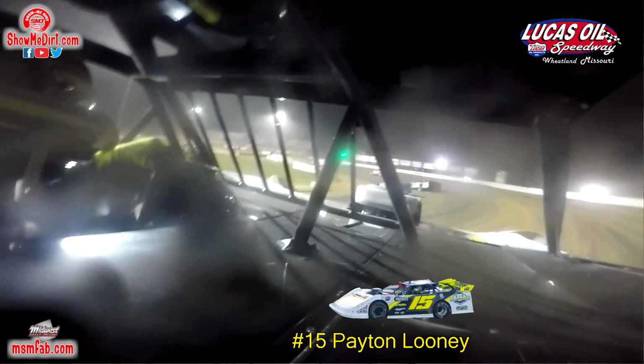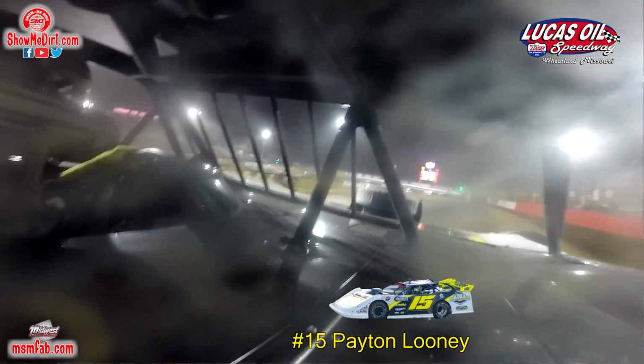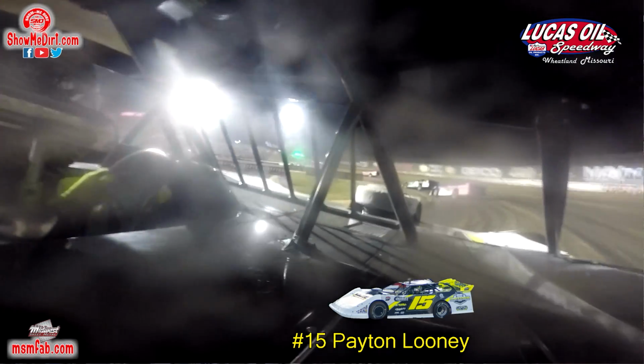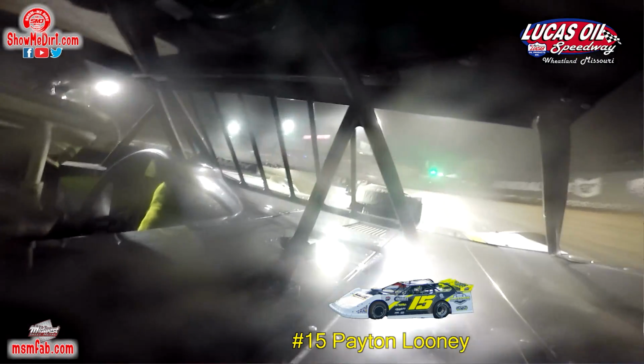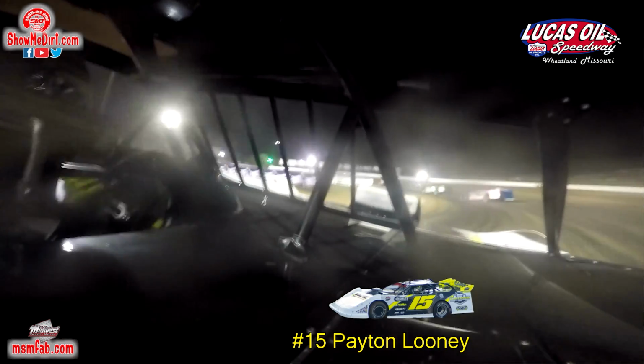He hopes it stays green. He's got a good hot rod. Payton Looney just a little bit better than everybody else so far tonight with 65 complete. Ever since that last restart, he has been dominant. No one has been close. Buckingham is still second. Strickler is third. Thornton Jr. is fourth. Fifth is Ferguson.